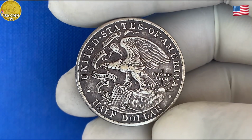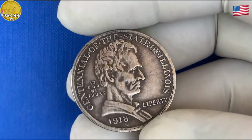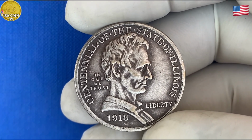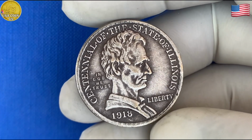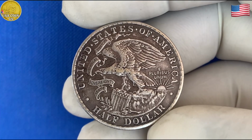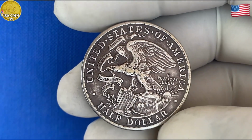So, here's the big question. Does this coin really exist? The answer is still uncertain. Most numismatists will tell you it's a myth, a rumor, a mistake. But the stories, the legends, and the possibility are what keep collectors and enthusiasts coming back for more. And who knows? One day, someone might stumble upon the Kennedy half-dollar from Illinois, 1918, and change the course of numismatic history forever. Until then, the allure of this coin remains strong, and it continues to captivate the imaginations of those who believe in its existence and its potential to be worth something truly extraordinary.